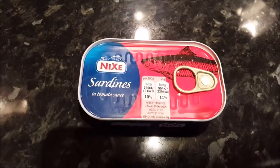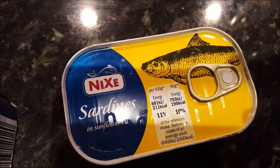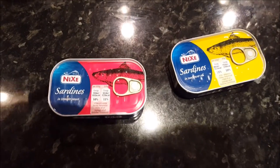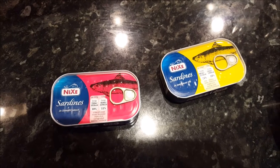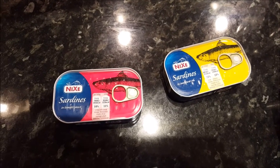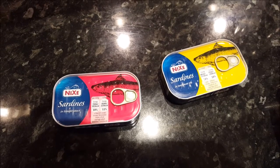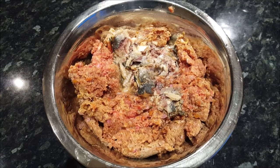To that, we also supplement it with a little bit of oil, and we also add things like sardines and tomato sauce, or if we want to mix it up a little bit, we'll do sardines in sunflower oil, but never in brine. With this, we also add things like shredded carrot, broccoli, and we'll do cabbage as well. We also add leaves of cauliflower, kale. We'll get the stuff, mix it all together in his bowl, and it looks something a little bit like this.